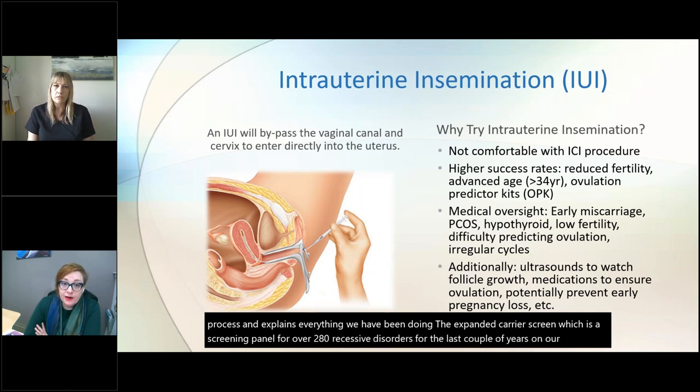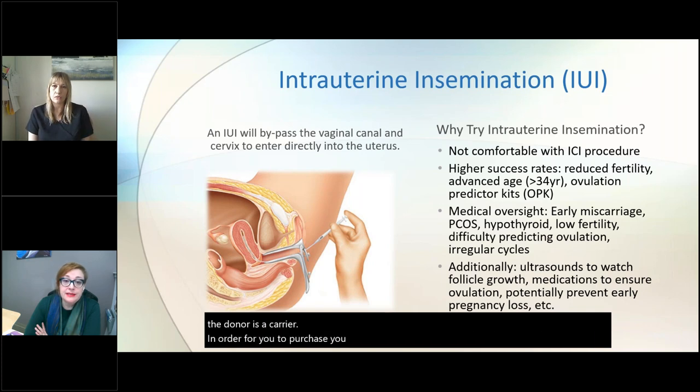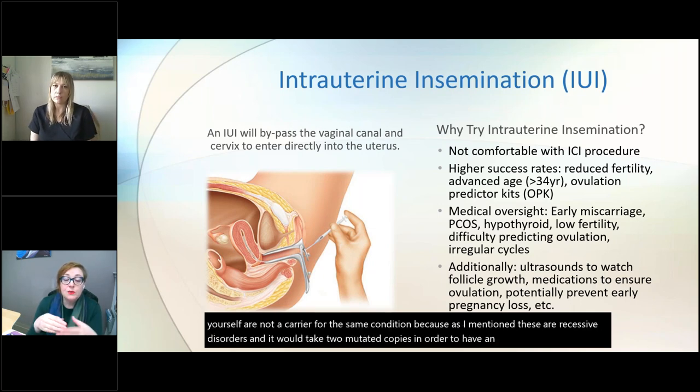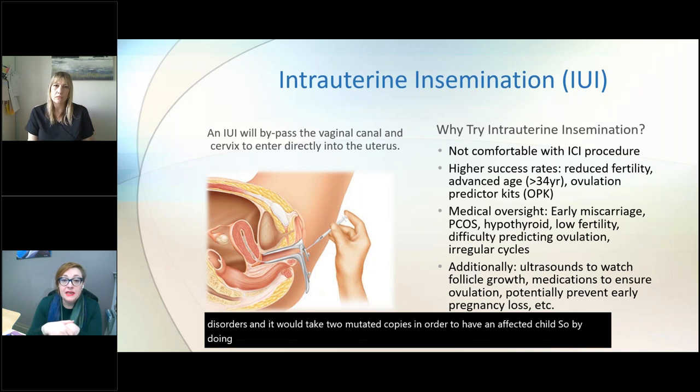If the donor is a carrier, in order for you to purchase, you have to complete a consent that acknowledges that you yourself are not a carrier for the same condition, because as I mentioned, these are recessive disorders, and it would take two mutated copies in order to have an affected child. So by doing this consent, you're acknowledging that you are not a carrier, even if the donor is.